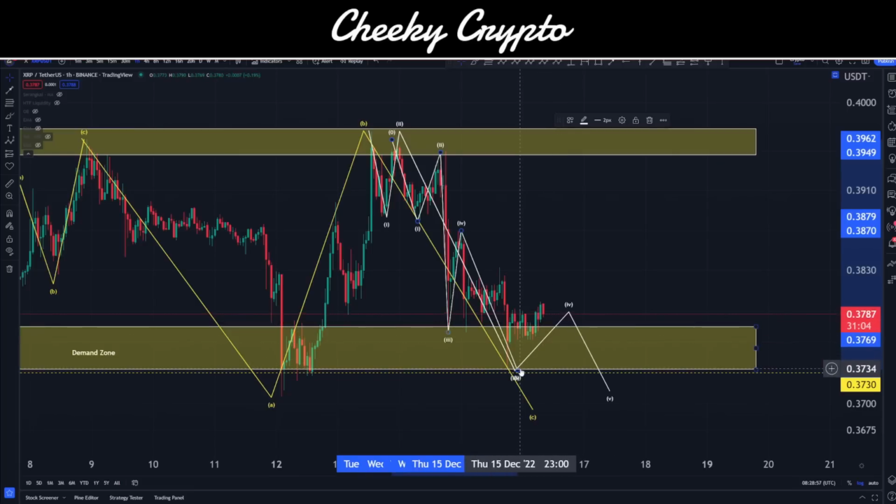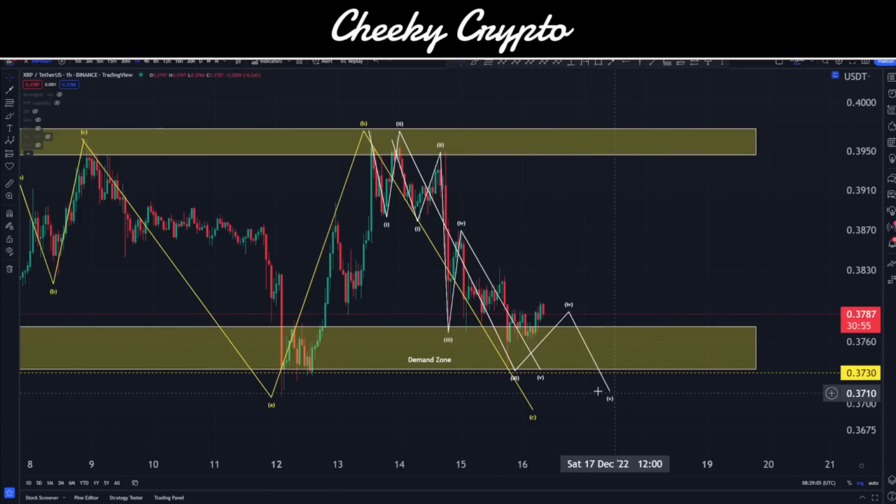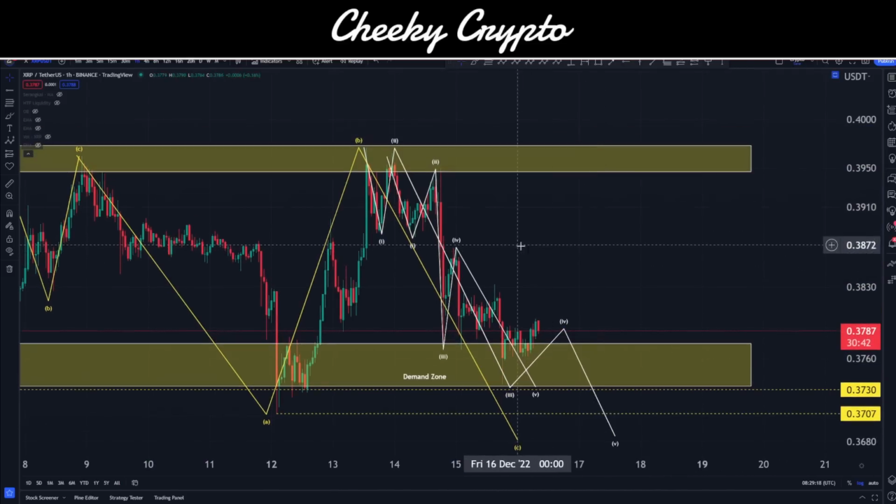I still think we've got one more leg down into this final 5th wave low point, somewhere down here towards the end of our demand zone. And then I think we're going to bounce up and then maybe pull back down just a fraction lower than we were previously. Okay, so we are looking to come down just lower than 37.07 cent with that final 5th wave movement and that C wave. So hopefully that makes sense.